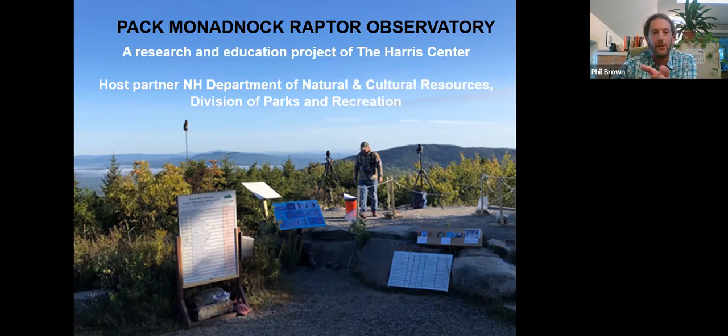And the view that you're looking at here, showing a person up on the platform and an owl and the mountains, that's a north view. So we get this long, unobstructed view of birds coming in, often at eye level on days like today when it's nice and windy, but awfully cold up there on a day like today.